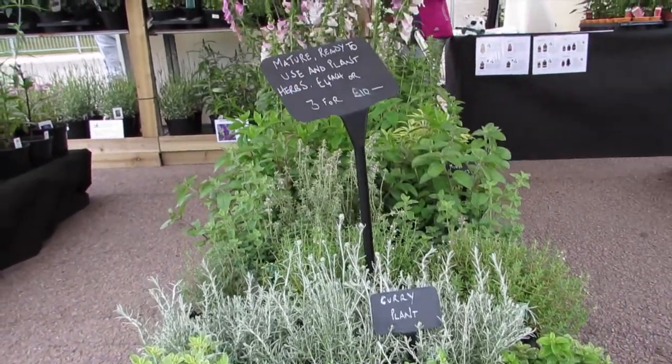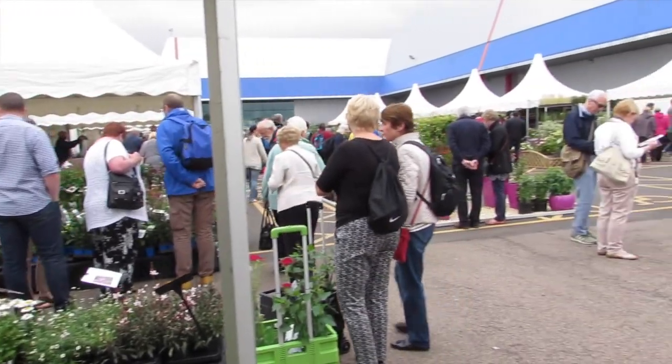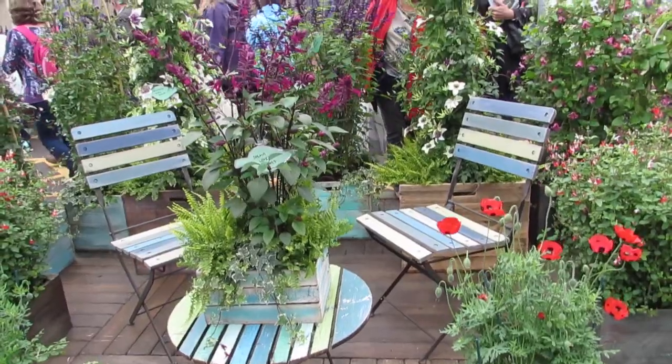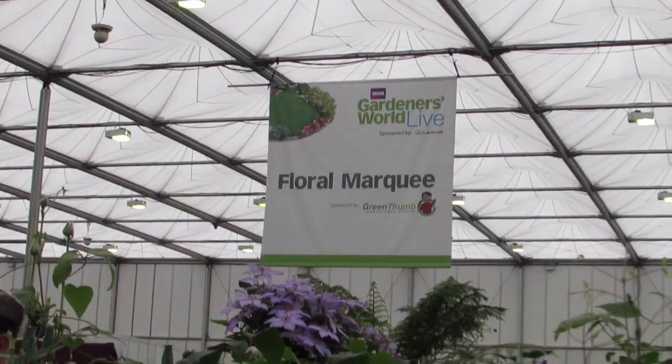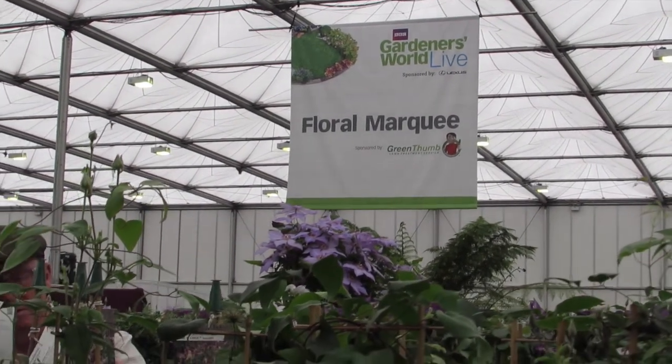We didn't actually buy anything this time because we were going on somewhere else for the night, so we didn't really have room in the car. But definitely a good place to go if you're looking for quite rare or unusual plants and herbs. Definitely things that I've not seen in local garden centres before.